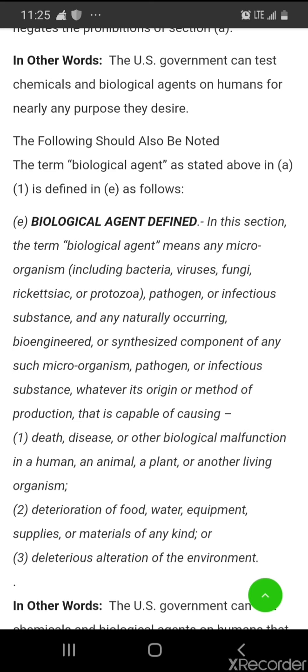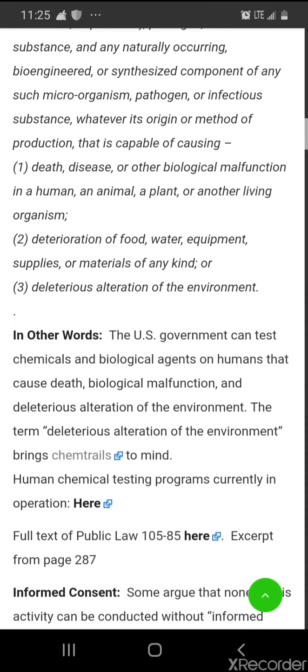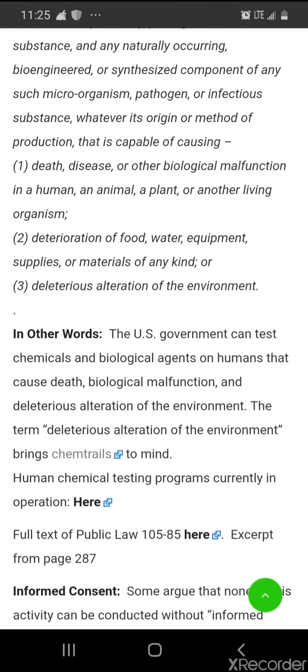or deleterious alterations of the environment. In other words, the U.S. government can test chemtrails and biological agents on humans that cause death, biological malfunction, and deleterious alterations of the environment, and the term deleterious alteration of the environment brings chemtrails to mind. Human chemtrails testing programs currently in operation here.